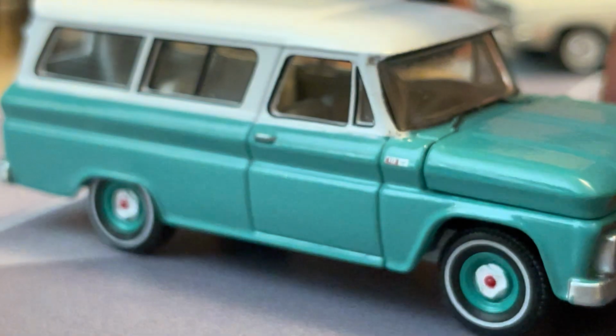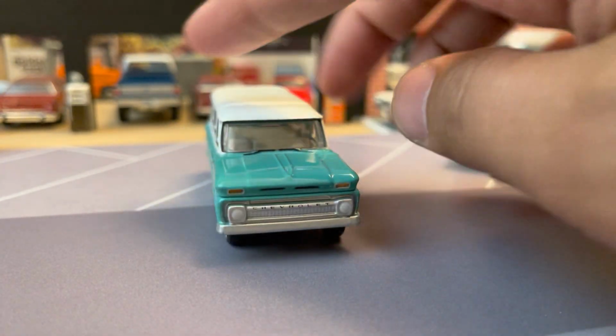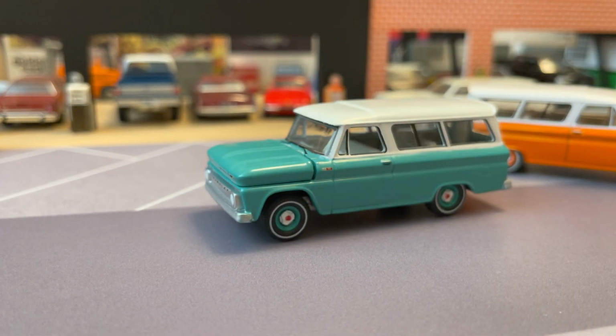I didn't touch this truck up yet. I didn't really do anything to it. Wheels are fairly straight when you roll it. I mean, it's pretty good. A little bit of wobble, but certainly nothing like Greenlight or Auto World.